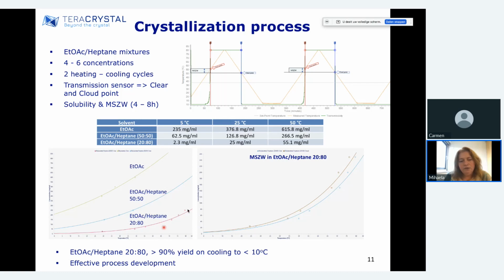And still due to the high yield for the 20/80 mixture, we decided to determine also the metastable zone width for this mixture. And then you see here, we did 2 cycles of heating, cooling, and turbidity measurement. So different concentrations, actually 4 to 6 concentrations. And then in 4 to 8 hours, we were ready with metastable zone width. But definitely you see it is quite narrow. So that was still not perfect.